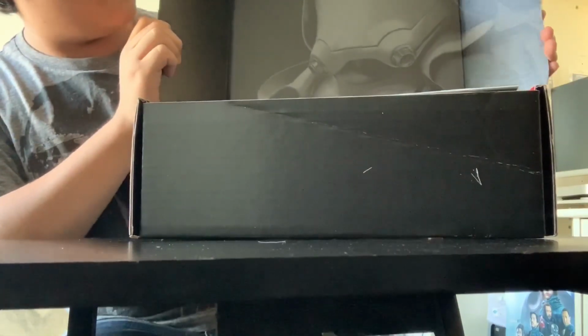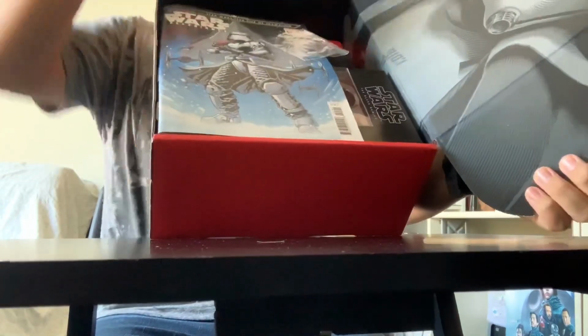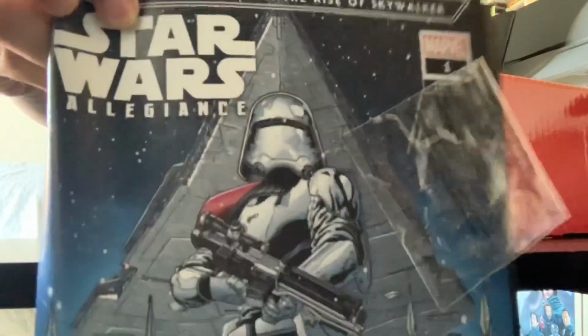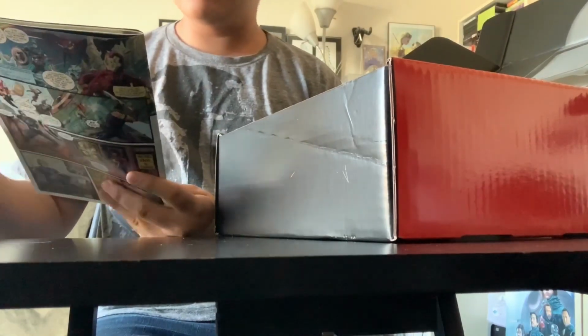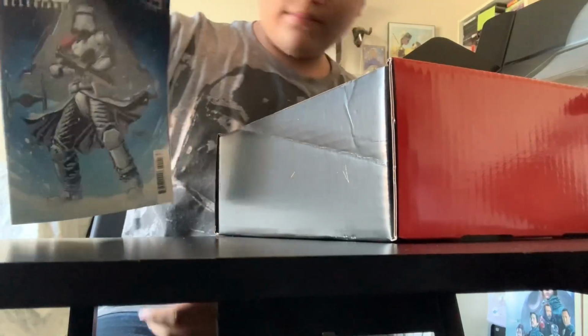It appears to have a cool visual on the inside. And a comic book. Oh my god. Okay. The comic looks like that. Star Wars Allegiance, Journey to Star Wars, The Rise of the Skywalker, Volume 1. Nice cover there.